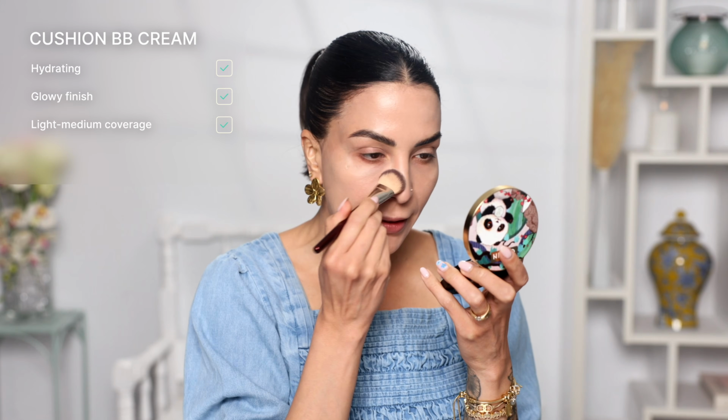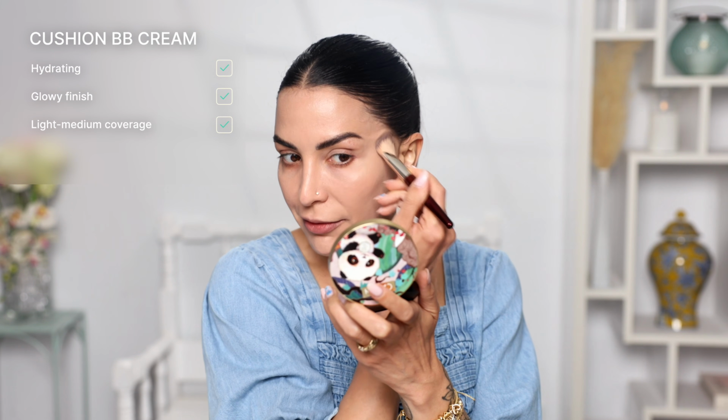The formula is nice. It's hydrating for sure. It gives a glowy finish, and I would say it's light medium coverage. Let's try to just bring this down my neck so that I don't look so light. The thing that I'm noticing about this that's really, really beautiful, it is not getting cakey or dry looking anywhere. I have a feeling this might be iconic. Let's try some lipsticks while that kind of has a chance to settle down.